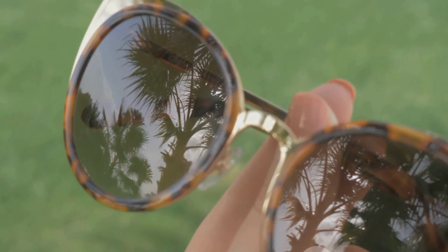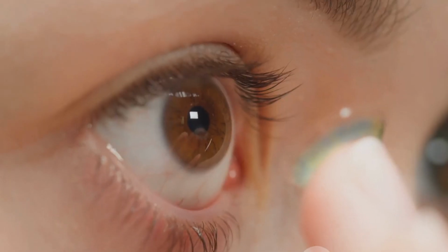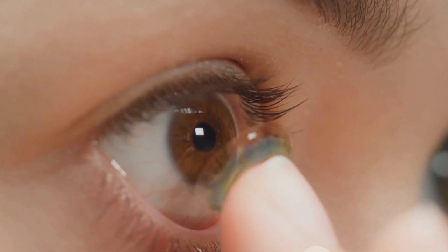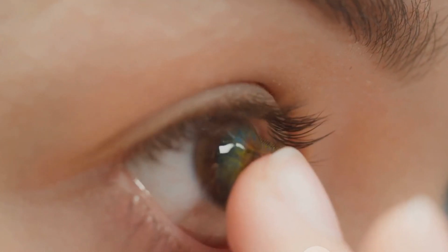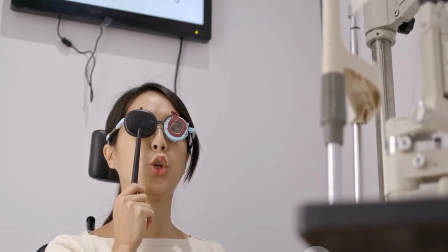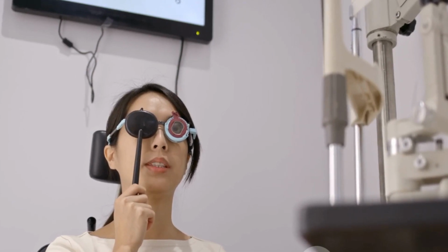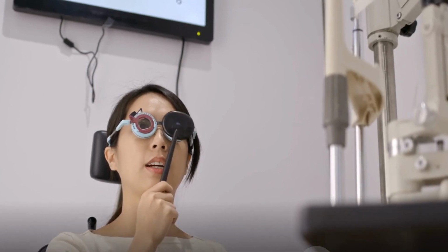For those who wear contact lenses, cleanliness is paramount. Ensure your lenses and storage cases are clean and disinfected regularly to avoid any potential infections. Lastly, don't underestimate the importance of regular eye exams. They're vital for maintaining overall eye health and catching any potential issues early. Remember, an ounce of prevention is worth a pound of cure. Stay vigilant and keep those peepers safe.